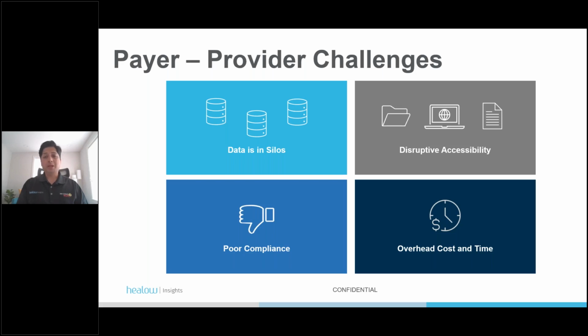So the challenges used to be that on the payer side, the data would sit in different silos. On the provider side, where they would need access to this clinical data or the payer information, they would be able to access it through third-party portals or through emails or secure files that the payer is sharing with the provider. And it was a very disruptive workflow. That data would not be available at the right place at the right time, and many times that would eliminate the right intervention that was required.